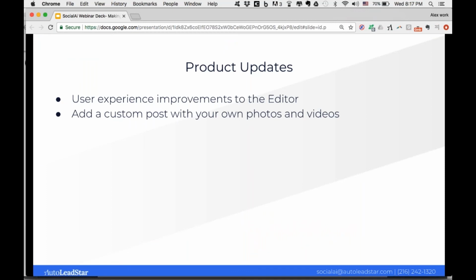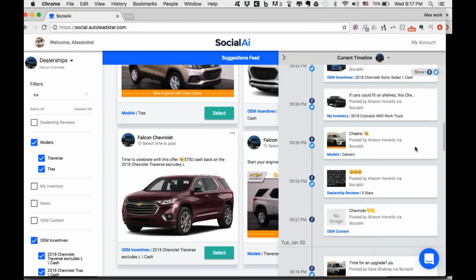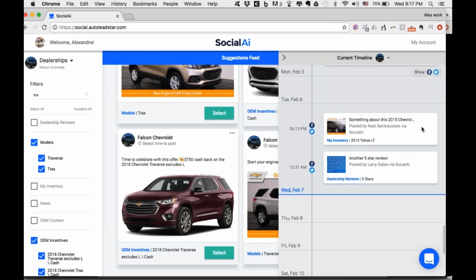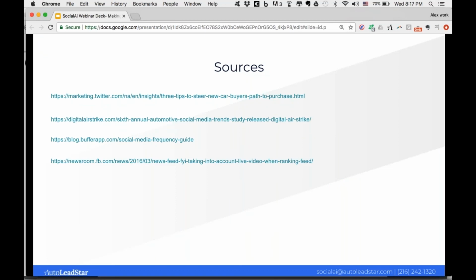We also are going to let you create a custom post, so you'll be able to upload your own photos and your own videos, that kind of thing. We are also always thinking of new types of content, more engaging types of content, so keep a lookout for that. You will also be able to edit a post after you scheduled it. So for instance, here I posted all these things, but what if I put on the wrong caption or something? I want to change the caption. So I will be able to click here and edit it.